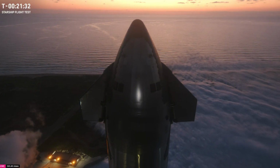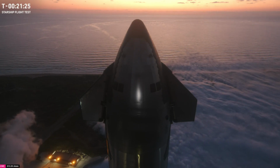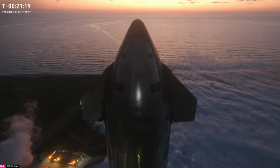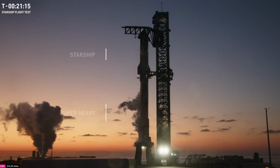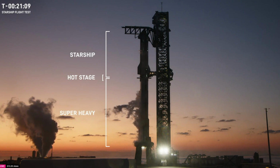As we mentioned earlier, today's Starship features a completely reworked heat shield with stronger tiles and a secondary protective layer. This promises to increase our chances of Starship making it through a controlled re-entry and hopefully a little more intact this time around. And in between our first and second stages is our hot stage, which we last saw in action on flights 2, 3, and 4.